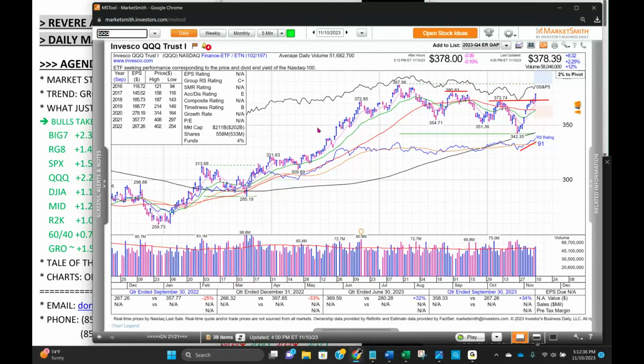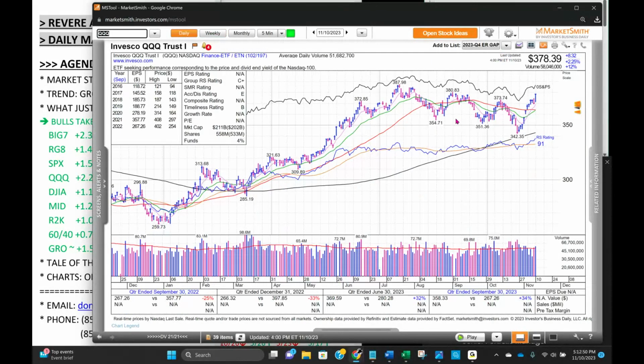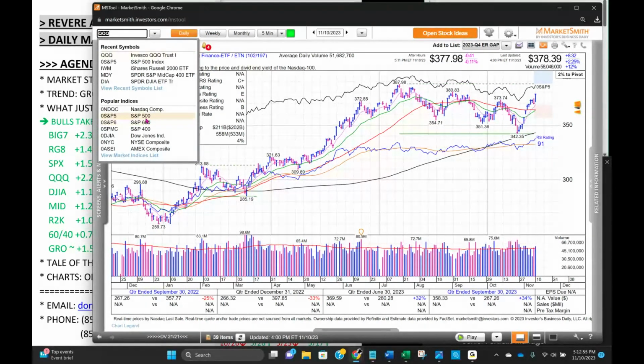If you look at the weekly chart, you can see this declining tops trend line within the overall flat base that we very clearly broke through this week with the close at the highs of the week. So good stuff there for the tech and also for the bulls.